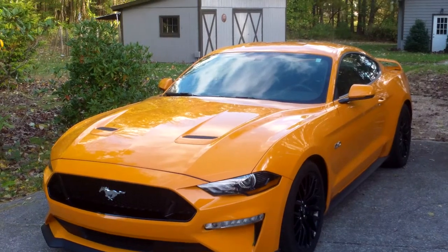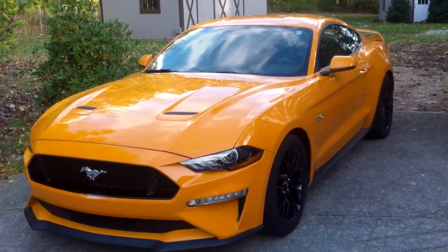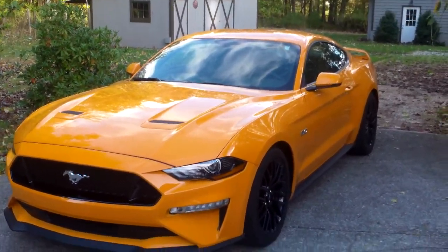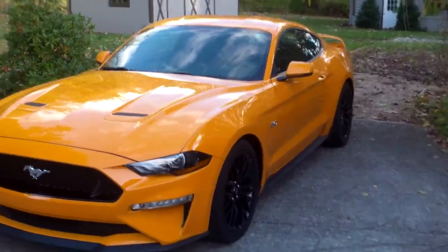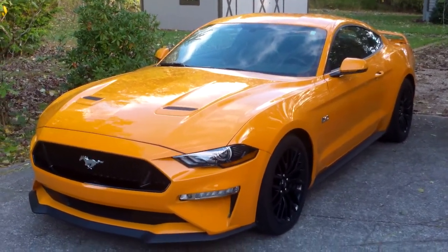Fast forward about 25 years. Here we are in 2020, and you can get the run-of-the-mill 4-cylinder Mustang with more power and better performance than the race car. And you can get it with air conditioning, and you can get it with back seats even, and carpet and everything else that you'd expect.